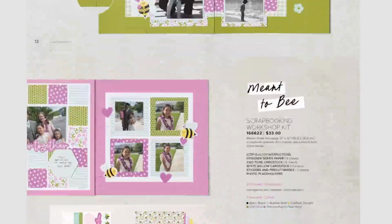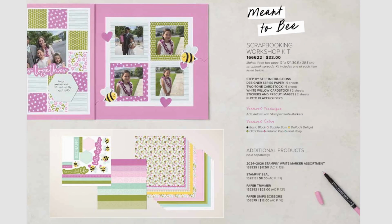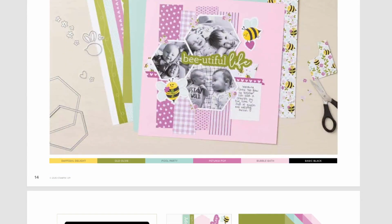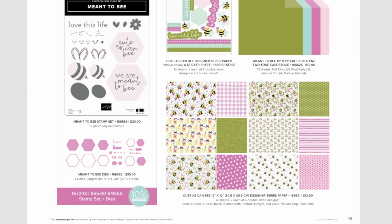Meant to Be. Isn't this cute? Now, the Meant to Be set is in the online exclusives. It's not in the new catalog, but it is on the online exclusives. So here's the scrapbooking kit for $33, but there's also, you know, a different stamp set, different designer series paper, and different dies that coordinate with this set. Meant to Be. So the instructions, so like, see all these different hexagons? All those different sizes are the dies that go with the Meant to Be. See, there's the stamp set.